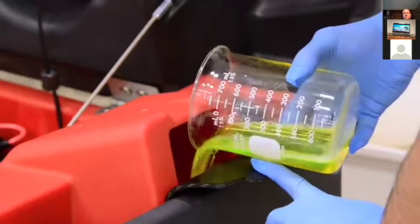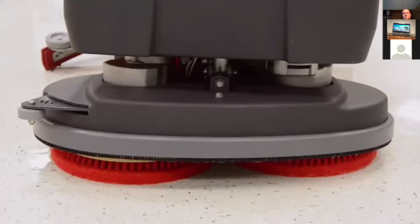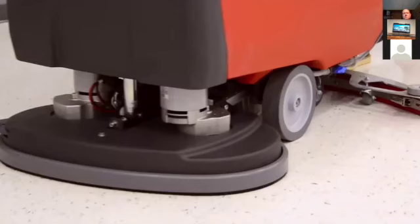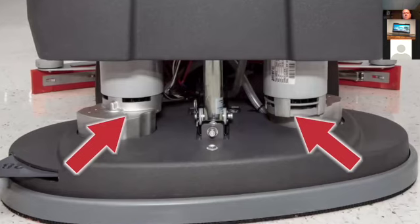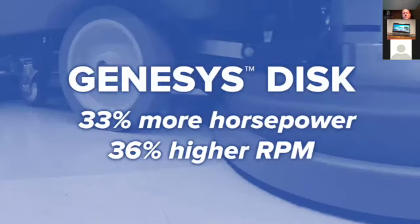The next system to review is the scrubbing system. This includes all elements that combine to provide agitation to the floor, and the Genesis does it best with performance specifications beyond that of the competitors in its class. Starting with the motors, you'll see that the Genesis disc scrub head has dual 1 horsepower motors that run at 300 RPM. For reference, that is 33% more horsepower and 36% higher RPM than the leading competitor in this class.